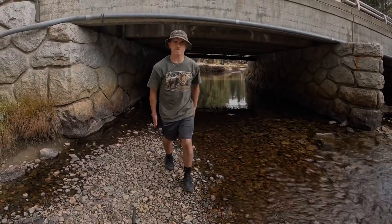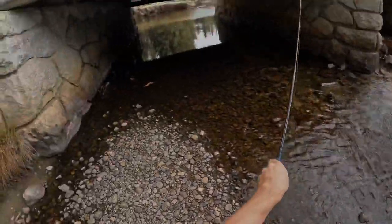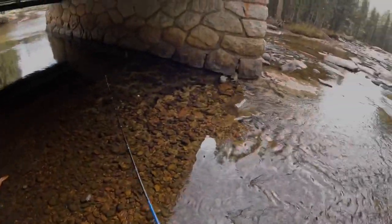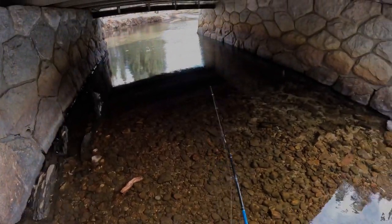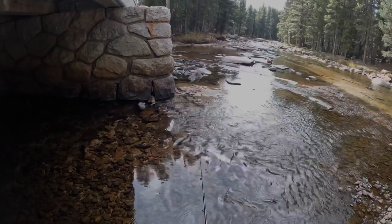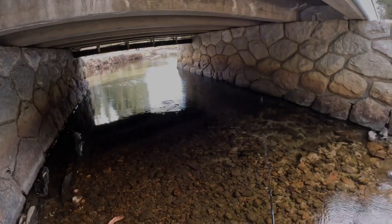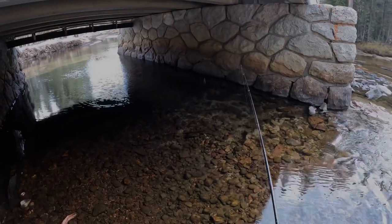Alright guys, let's keep fishing. Guys, I'm so happy that I finally am able to come up here to Tuolumne Meadows. It is a long drive from where I live. It's almost 9,000 feet elevation up here. Brook and Brown Trout are not native to Yosemite, if you guys did not know that. Especially since it's high elevations. They were introduced a long time ago, I believe in the 1870s, and then they just kept growing up here ever since.